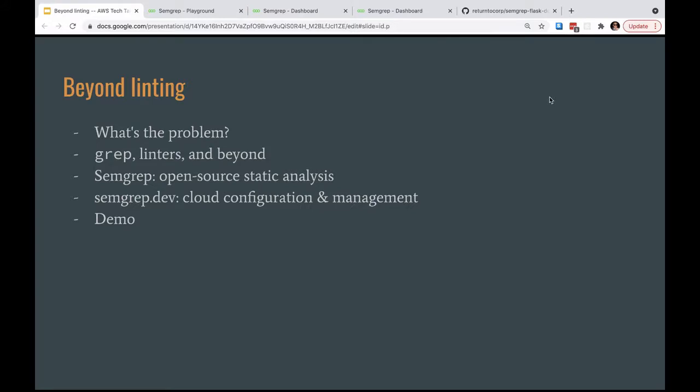So for this talk, I'm going to talk about the problem that we're solving, not just with Semgrep, but Semgrep for developers and for engineering managers. I'm going to talk about some of the tools in the space that you may already be using to address some of these problems. And then I'm going to introduce Semgrep, which is an open source static analysis tool, which can be used to detect problems in a software code base.